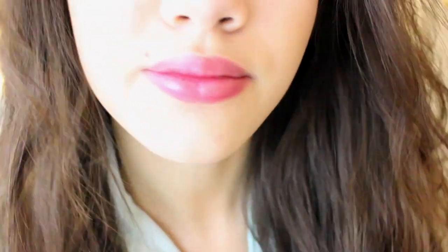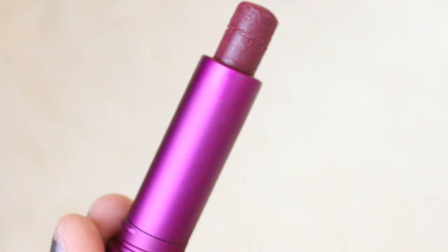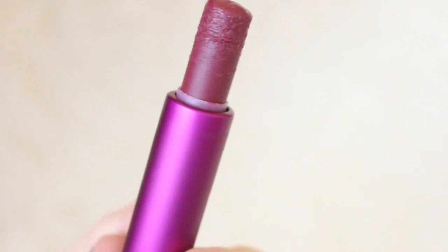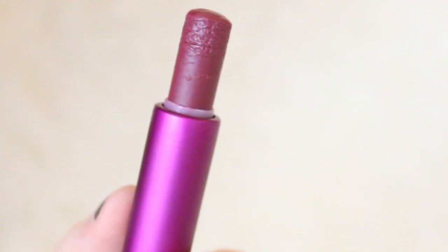Next product is the Fresh Sugarberry Tinted Lip Treatment with SPF 15. And I actually have the little mini one right here. It came in a set of three with two other shades in the same line. I had the bigger one before, but I used all of it. That's how much I love it. The bigger one is about $22.50, so it is a little pricey. But the thing about this lip color is it's super pigmented. A little bit goes a long way.